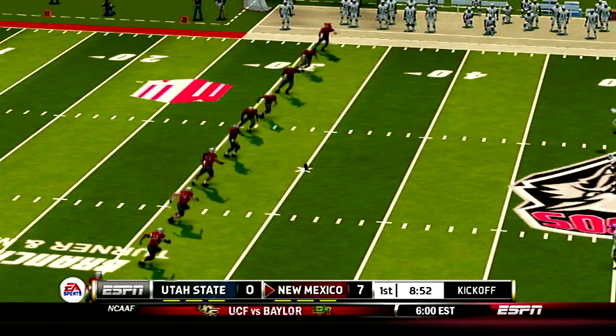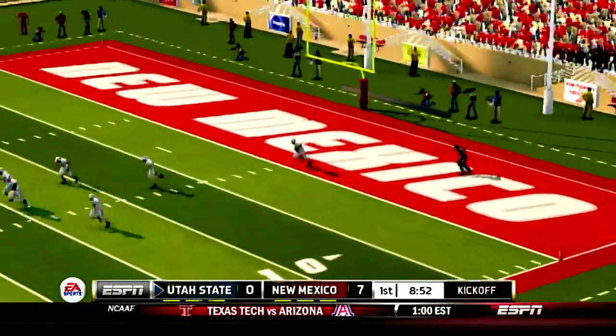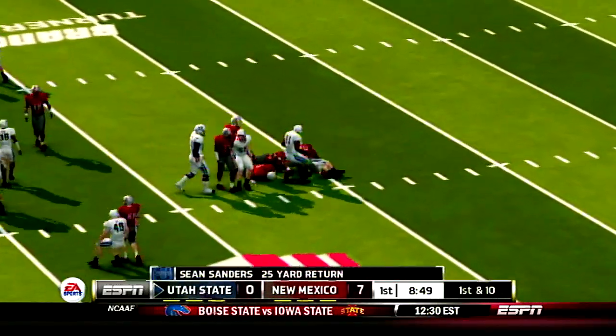Like they're ready for the kickoff. He really got a hold of that kick. He's to the 20. He's tackled at the 23.